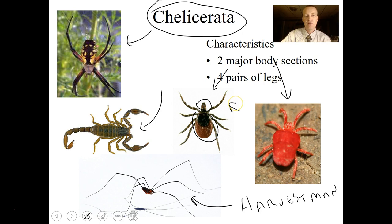And many of them are venomous. So if you look at spiders, they're venomous, and scorpions are venomous, and the ticks are venomous. I don't think harvestmen have any venom that I'm aware of, and mites may be slightly venomous. They do spit digestive juices into humans or other animals to digest or liquefy tissue. So I guess you could consider them to be venomous.